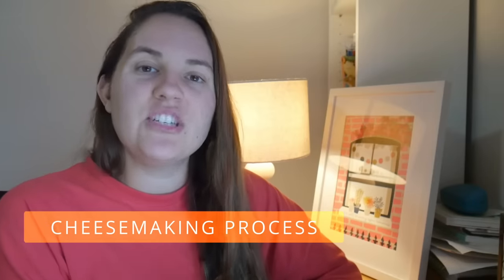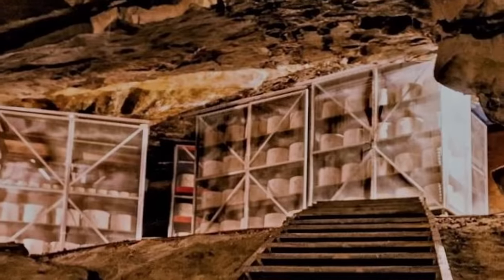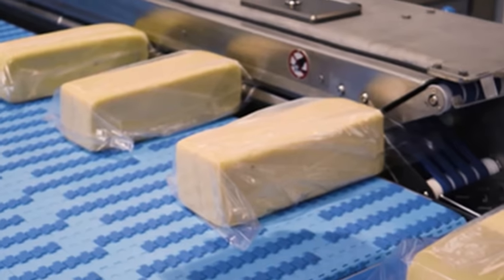Now, when it comes to the cheese making process, typically American-made cheeses are more mild than British cheeses, partly due to this process. For instance, it's more common in England for cheeses to be cloth-bound and open-air or cave-aged, while many American cheeses are vacuum-sealed to age, which produces a more mild flavor.